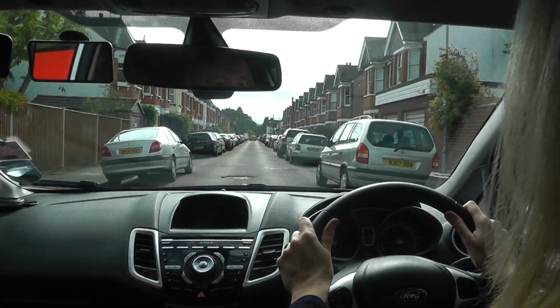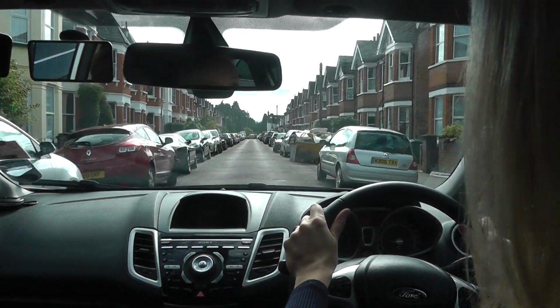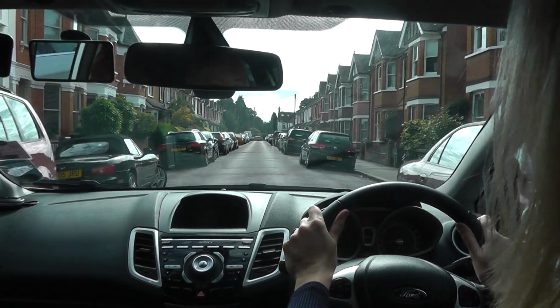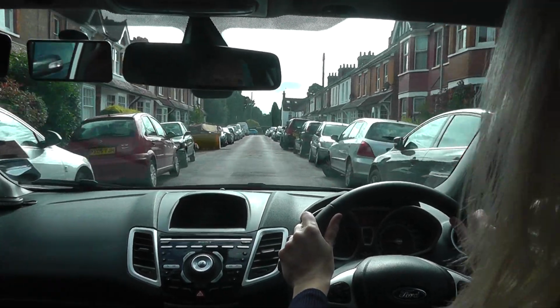So how sure were you before you turned into that road that it was going to be clear all the way down here? So what might have been better? First gear. Because it would have been a bit of a shock if somebody had been coming up through the middle, wouldn't it? Yes.